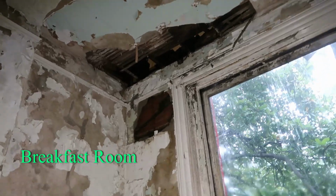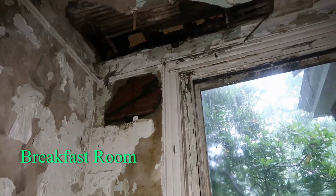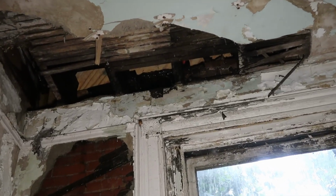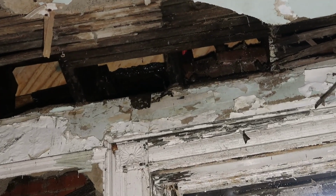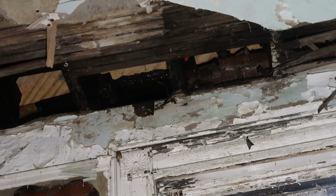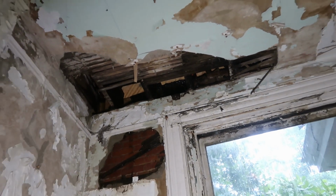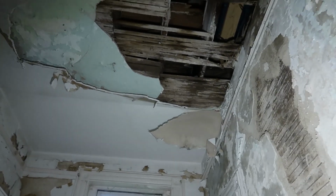That's all because of a box gutter. You can see it dripping through the floor right up there. This is the maid's room above here. I'm in the breakfast room. So because of that, we have all of this going on. And we'll mop that up. This over here is still dripping, again, because of a gutter.